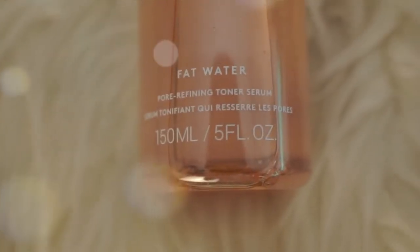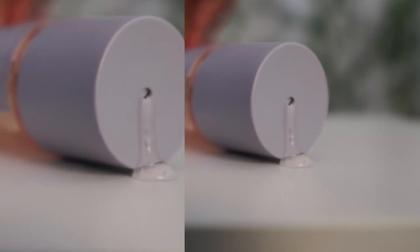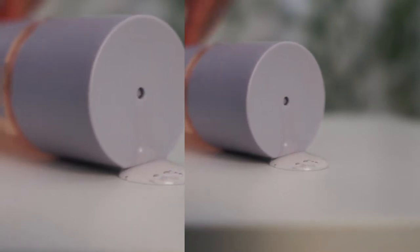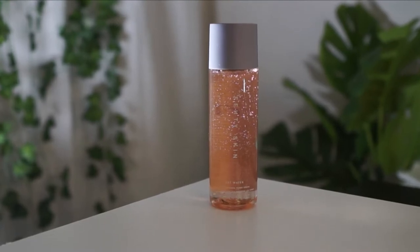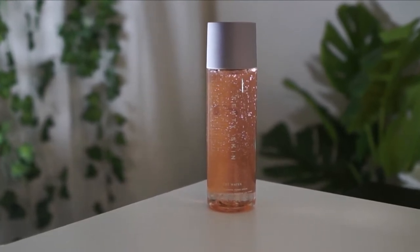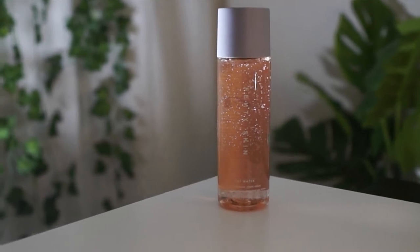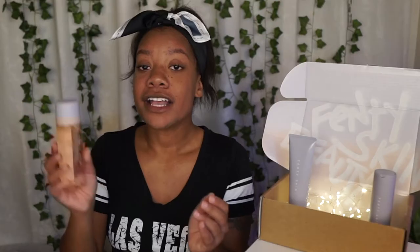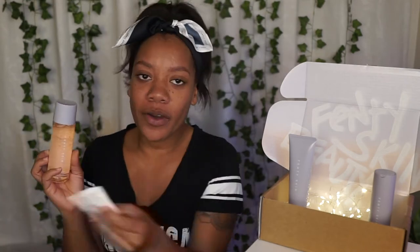Now we're going to move on to our Fat Water. So this is the Fat Water Pore Refining Toner Serum, and this targets pores, improves dark spots, brightens, smooths, and fights shine without stripping. The Fat Water also includes witch hazel and Austrian lemon myrtle, which help reduce and refine pores, as well as Japanese raisin tree that has been used for over 1,000 years in Asia as a detoxifying recovery treatment. So this too has a twist open spout.